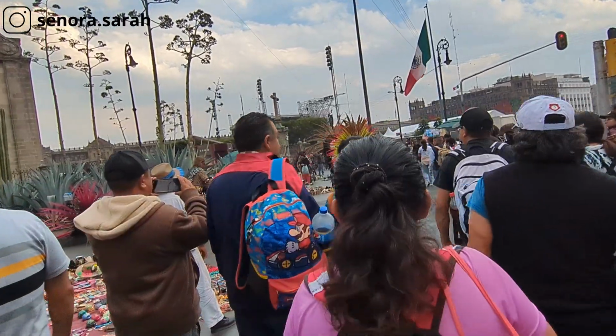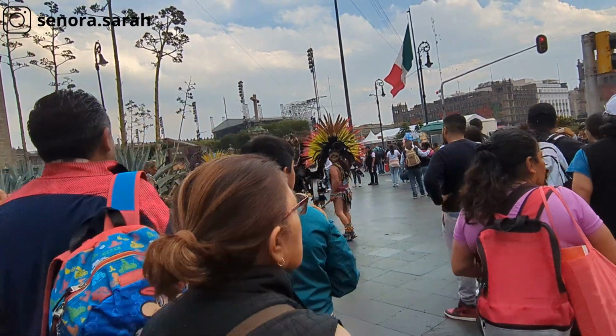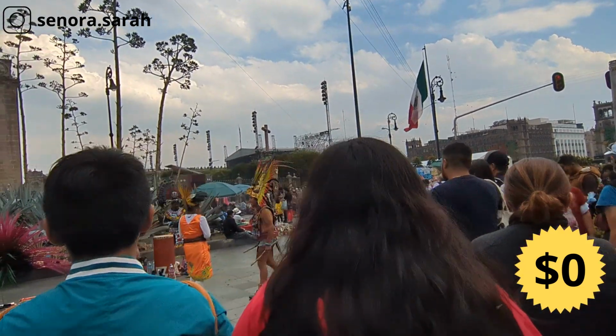Zocalo is the national square, and it's going to be loud. They've got what looks like an Aztec dance thing happening here.